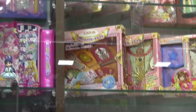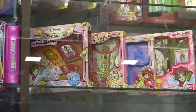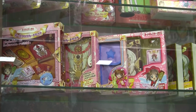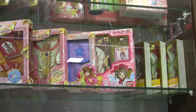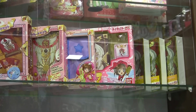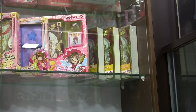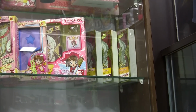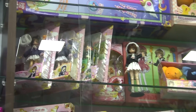Next up are all of the card sets, the 1999 Cloud Book and Cards, the 2000 Sakura Book and Cards, the 2001 Sakura's Pouch and Cards movie second version, and the exceedingly rare 2004 Cloud Book and Cards re-release, and that one is mint in sealed box. I also have 3 different sets of the Kodansha Cloud cards, a 1999 first print, a later print, and a 2015 reprint.